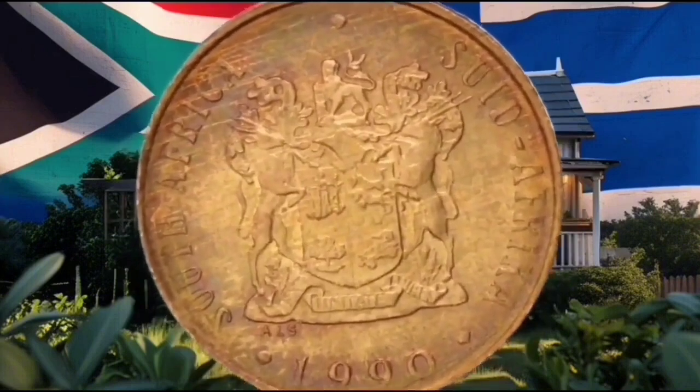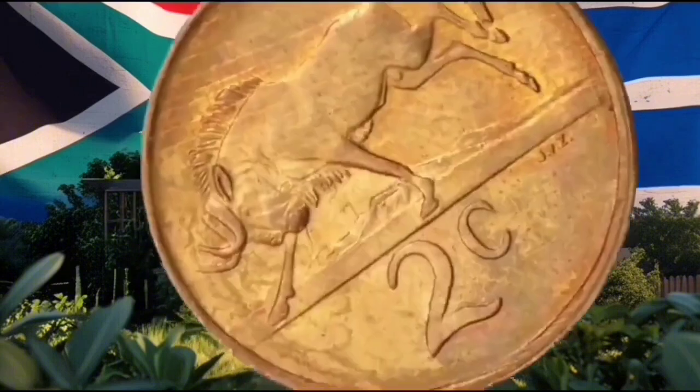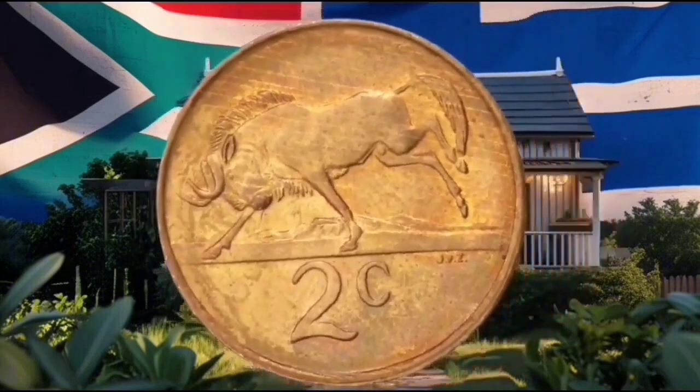The diameter of the coin is approximately 18 millimeters, and it weighs around 3 grams. Its thickness and lightness make it comfortable to handle and easy to store.